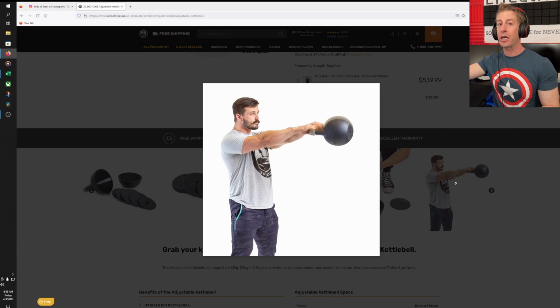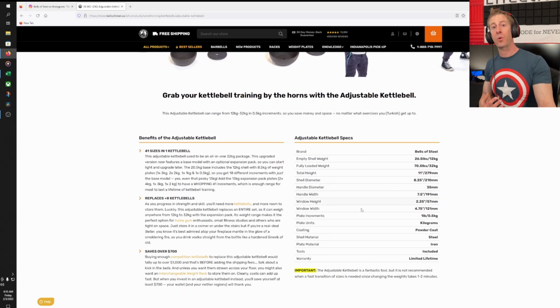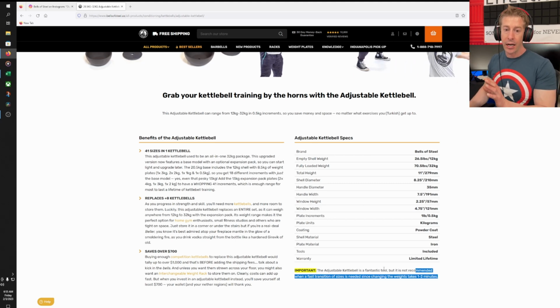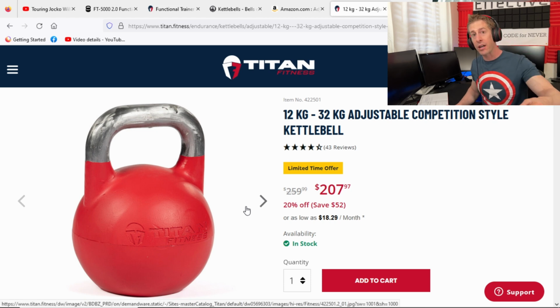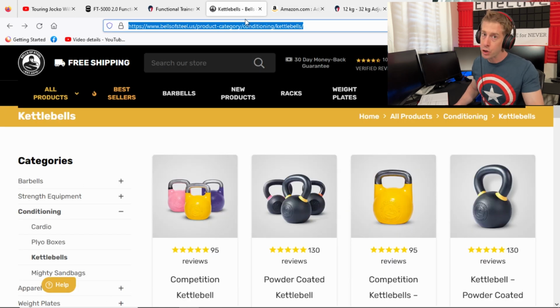You can still get up to that 32 kilogram marker by buying the additional weight, but the price points don't really reflect that. And I'm hoping that they end up bringing those price points down, and maybe that's why it's offline currently. But when they originally were selling this thing as a full 32 kilogram marker, it was $250, and you can find that on a lot of places depending on where you buy it. They sell the same exact thing on Amazon, Kettlebell Kings for $300, and again, free shipping, but Titan Fitness had theirs for $260, and now it's on sale because I think they're getting rid of theirs in order to bring in the newest version.